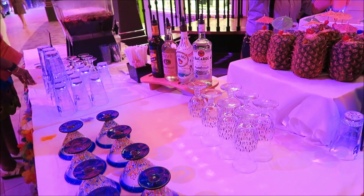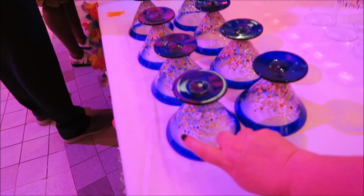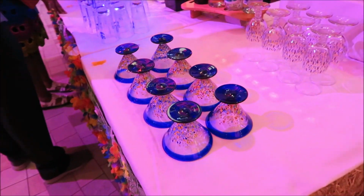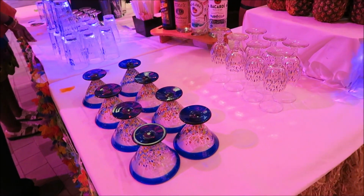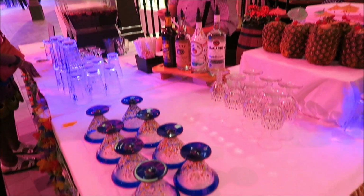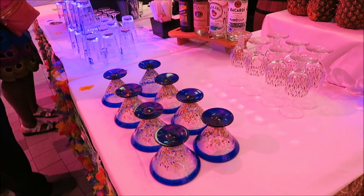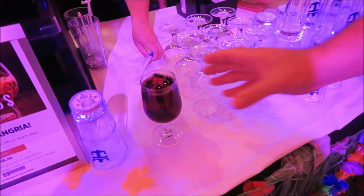I want these glasses. I just want to take them home. Nope, they're glass. Really? Yeah. You're paying a fortune for a glass that you never ever use. Oh, I wouldn't want one. I'd have to have a set. So I don't want it. Thank you.